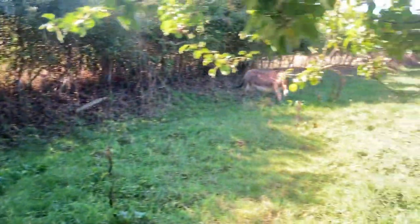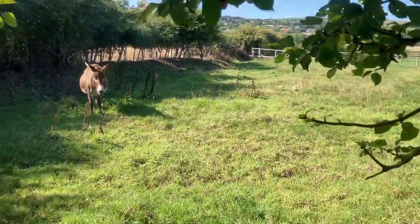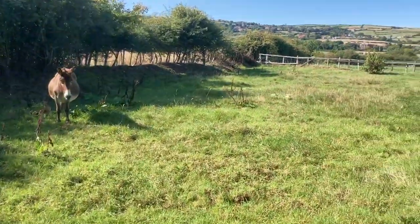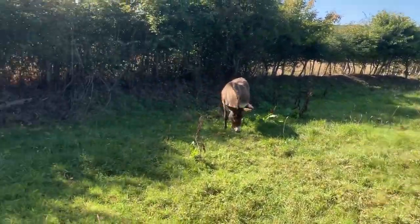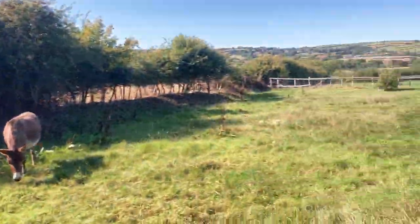Well, it's a lovely walk down to Boggle Hall. Here's the donkeys. They're coming over. It says you haven't got to feed them or stroke them. So there we are. Lovely, aren't they? I heard them calling before. They're friendly though, they're coming over here.